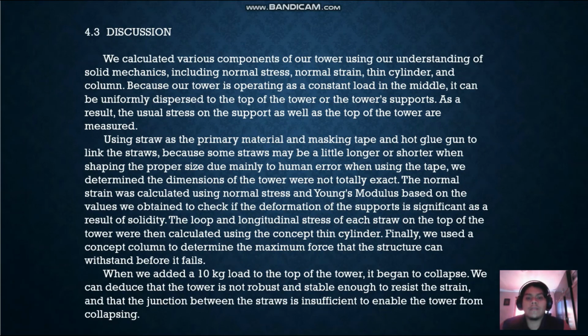And lastly is the discussion. We calculated various components of our tower using our understanding of solid mechanics, including normal stress, normal strain, thin cylinder and column. Because our tower is operating with a constant load in the middle, it can be uniformly dispersed to the top of the tower or the tower supports. As a result, the stress on the supports as well as the top of the tower are measured. We used straw as the primary material and masking tape and a hot glue gun to link the straws. Some straws may be a little longer or shorter when shaping the proper size, due mainly to human error when using the tape. We determined the dimensions of the tower were not totally exact.